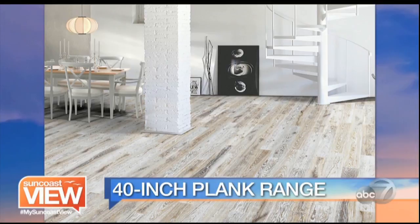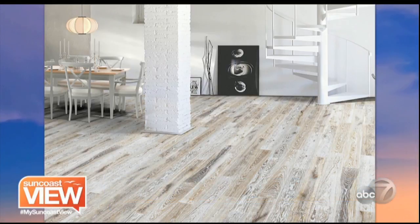This is a 48-inch long plank. Wow. Again, with a little wear in it, so it gives you that textured, knotty look. Really fun. Don't be afraid of the size of 40 inches, 4 feet. I carried it in. It's a long plank, but think about this in a small space.